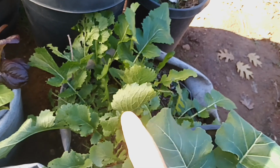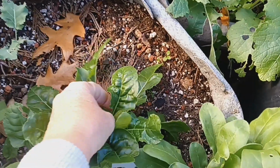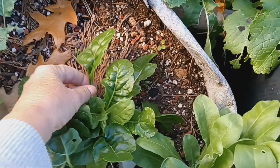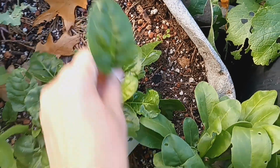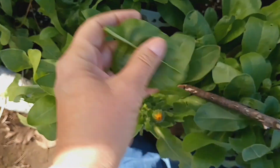I think those are turnips. I picked some of that too. This looks like spinach. Now, I don't know why, this must be coming back from last year. That's got to be spinach, you guys. Got to be.